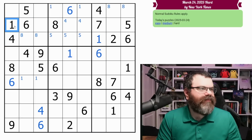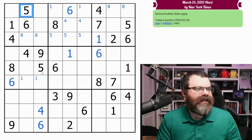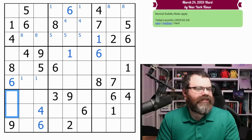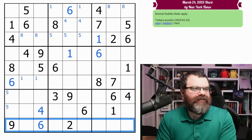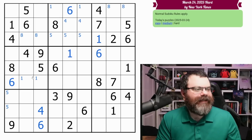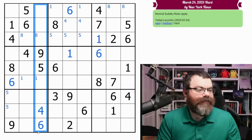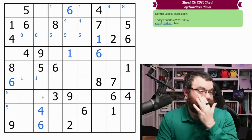So 4s are done. 1 does not appear to do anything that I've already marked. The 5s do look down. It's a 5, one of these two. So in this row, we need a 5, which can go in any of these. All right. So 1, 4, 5, 6. We have 4, 5, 6 here already, but we are going to need a 1 in this column. I guess it could be in either of these. Okay.